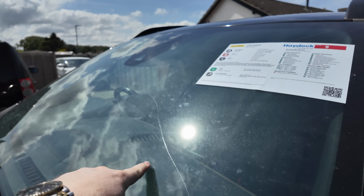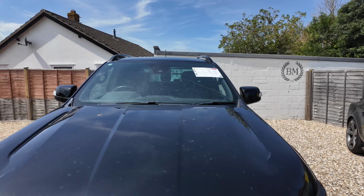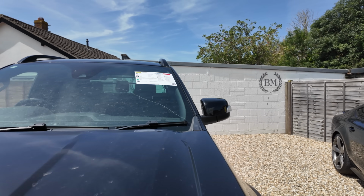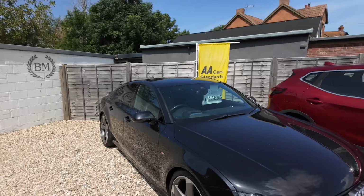Biggest issue you can see is this massive crack in the windscreen. We have already been on the phone, or Dan has, and ordered us a windscreen, which was 350 quid, and then it does need ADAS calibration as well for the lane departure type thing. But we may get lucky and we can just change it and it won't have affected it, but we'll know once we've done it. We do have the Seeker badge on the front.